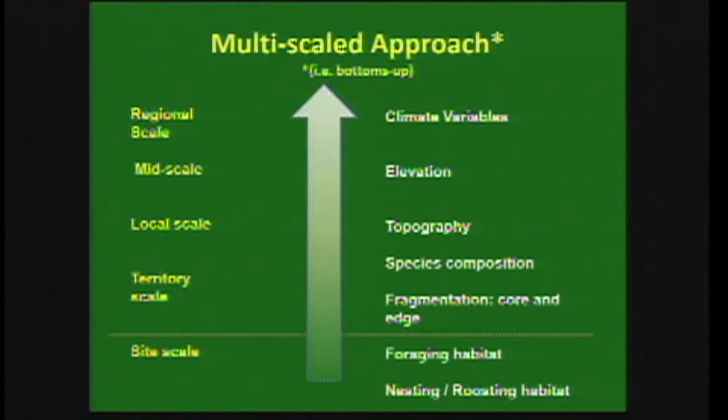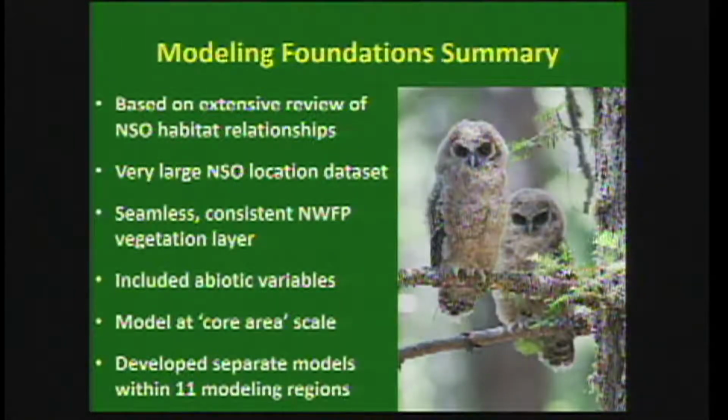These slides are going to come out multiple times in different talks. We took a multi-scaled approach. We started our modeling with fine-scale things that we know. The relationship between spotted owls and foraging habitat and nesting roosting is pretty well nailed down, especially if you look at it specifically in different modeling regions. But we also recognize that those features and other things that influence owls, like topography and elevation, need to be pulled into the model because they build on that explanatory power.